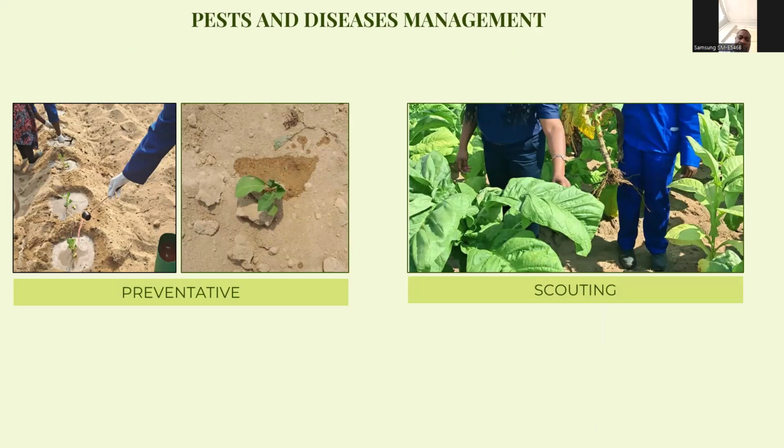A pictorial example of other methods that can be used within the integrated pest management. During planting, you can put pesticides in the planting water as depicted by that picture. And as well, when you finish planting, you can put a preventative chemical like lambda to prevent cutworms. This is very essential in tobacco production because remember, we want to keep our plant population high and not compromise our yield due to reduced population.